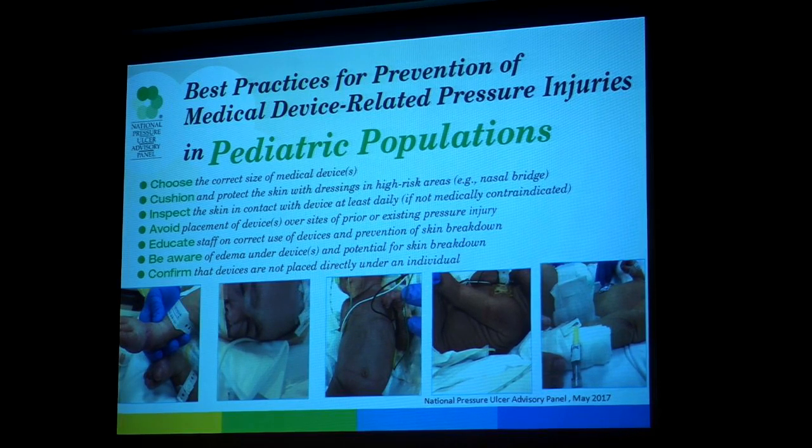First of all, you need to choose the correct size of the medical device. If you are applying nasal CPAP, it has to be the right prong size for the premature infant. Protect the skin with dressings in high-risk areas, for example the nasal bridge, with an adhesive barrier. It's recommended to use a hydrocolloid dressing under the interface, the CPAP device. The skin in contact with the device needs to be assessed at least daily, if not medically contraindicated. You have to remove the device and assess. Frequent assessment is the best standard.